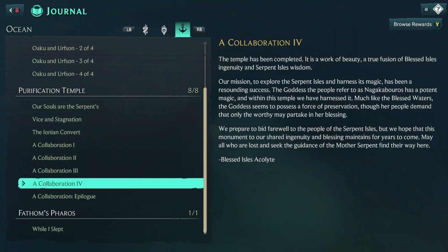The temple has been completed. It is a work of beauty, a true fusion of Blessed Isles' ingenuity and the Serpent Isles' wisdom. Our mission, to explore the Serpent Isles and harness its magic, has been a resounding success. The goddess the people refer to as Nagakeboros has a potent magic, and within this temple we have harnessed it. Much like the Blessed Waters, the goddess seems to possess a force of preservation, though her people demand that only the worthy may partake in her blessing. We prepare to bid farewell to the people of the Serpent Isles, but we hope that this monument to our shared ingenuity and blessed maintains, may all who are lost and seek the guidance of the Mother Serpent find their way here. Signed, Blessed Isles Acolyte.